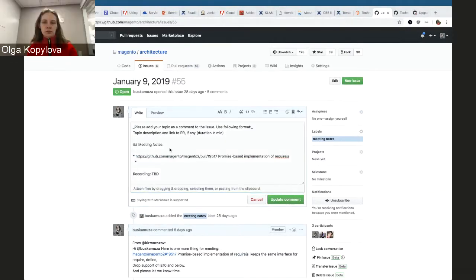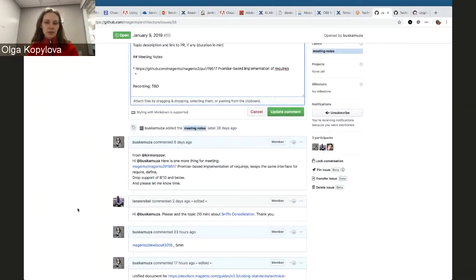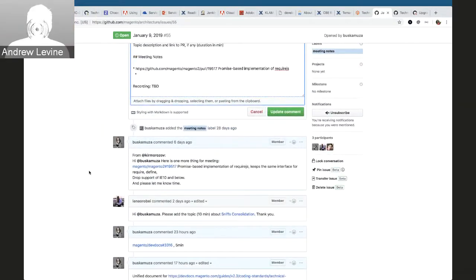Okay, got it. So we then wait for some more input from Kirill, as I understand, and we don't do anything with it from our side. Yeah, I believe I have an open question on the performance stuff in the pull request, and then an open question in the open issue on it as well. Okay, then next one is from Lena about Sniffs Consolidation.